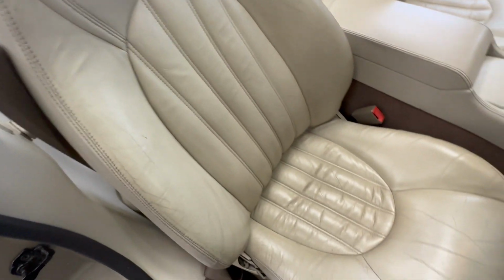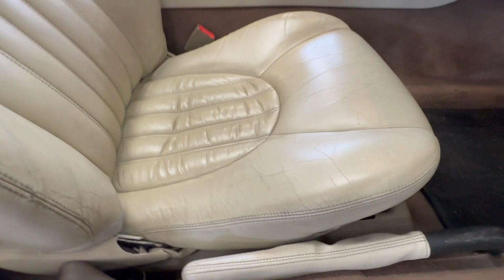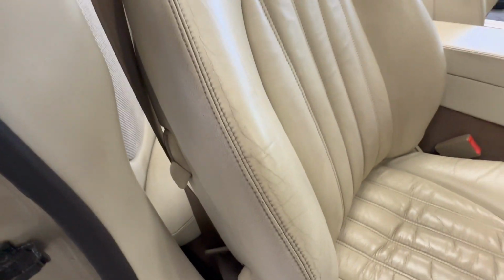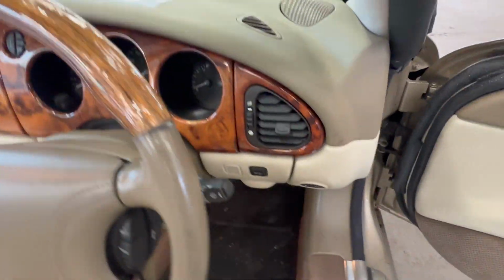All nice and straight in there. It's the right amount of wear for the year and the mileage of the car. Like I say, no rips or tears. Tiny little bit of wear to the bolster, and it would warrant a good clean, this one.